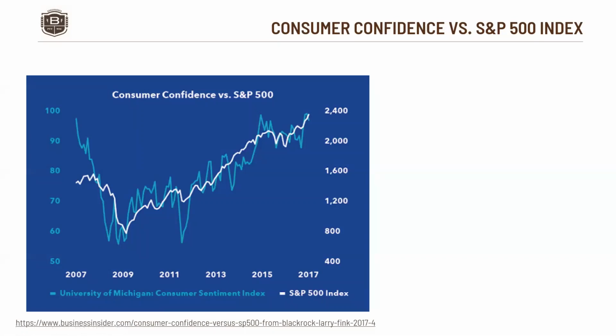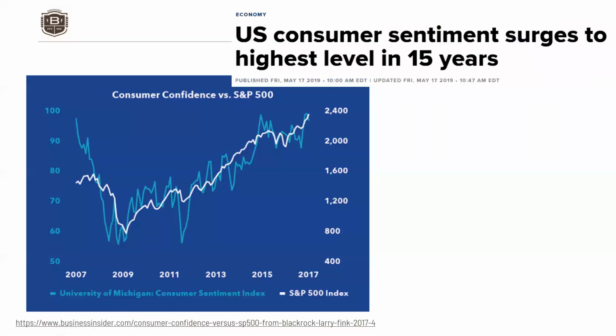Now, what's the takeaway from that? Well, if you invest according to how you feel, or at least according to how most people feel, you're going to sell low and buy high, which of course is the exact opposite of what successful investing is all about.